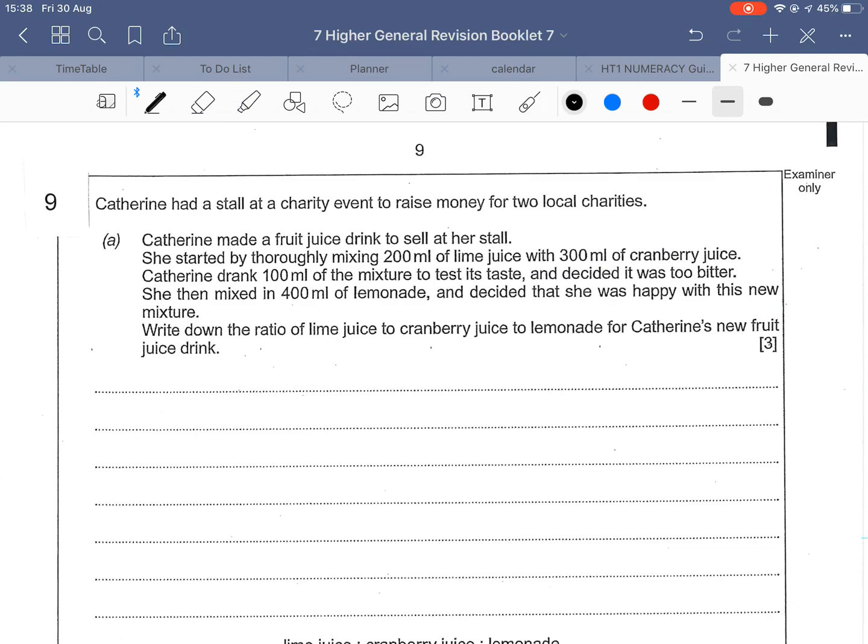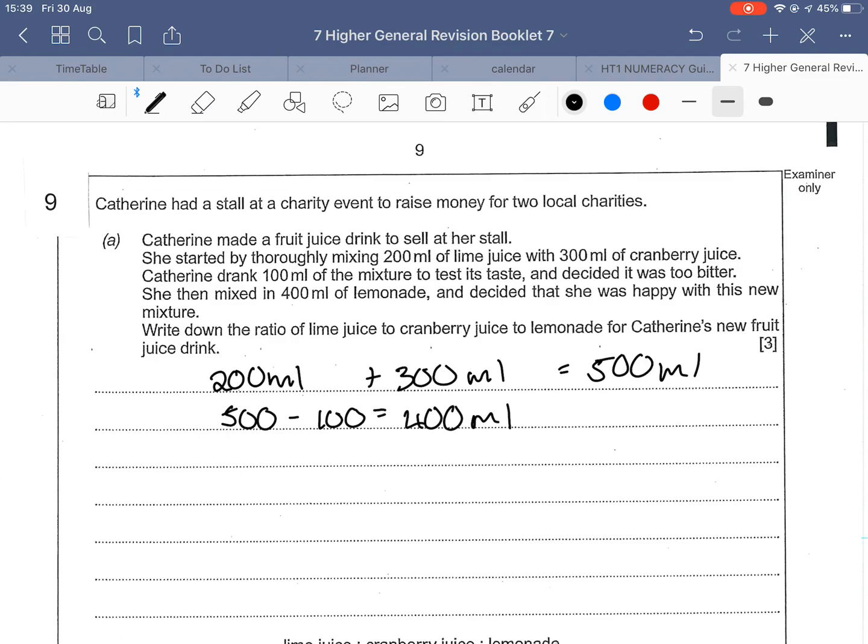Okay, so she's got, to start with, before she adds the lemonade, 200 millilitres of lime and 300 millilitres of cranberry juice. That's 500 millilitres. Okay, now she's taken out 100, so she's left with 400 millilitres of liquids. Now, to work out how much lime and cranberry juice, this is just going to be an estimate, because we couldn't actually say. She could have had all the cranberry juice depending on how well she mixed things.